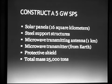A little bit of overview on constructing a 5 gigawatt power satellite. That's what I'm talking about doing. 5 gigawatts requires a lot of solar panels, a lot of steel structures. I've used a fairly high mass calculation, 25,000 tons, which is 5,000 tons a gigawatt. It's possible to be done for less, but if these resources are in space, we don't really need to worry that much about total mass. They're already there. Remember, there's a lot of available mass in the asteroid.